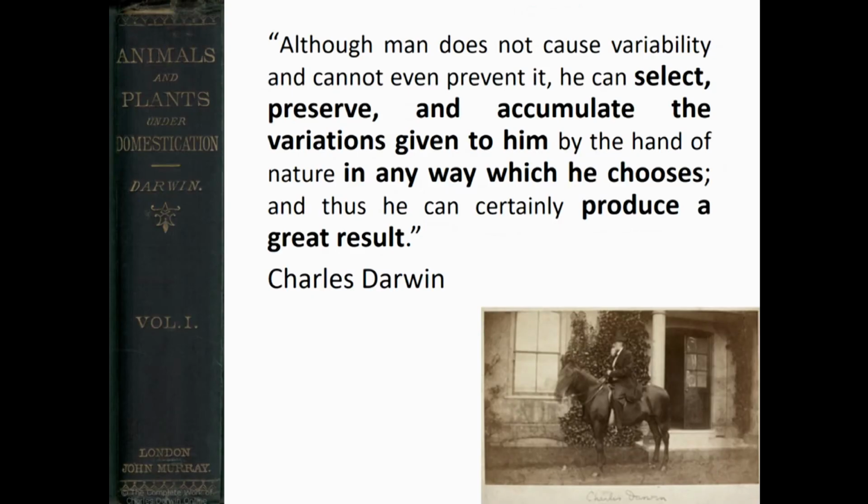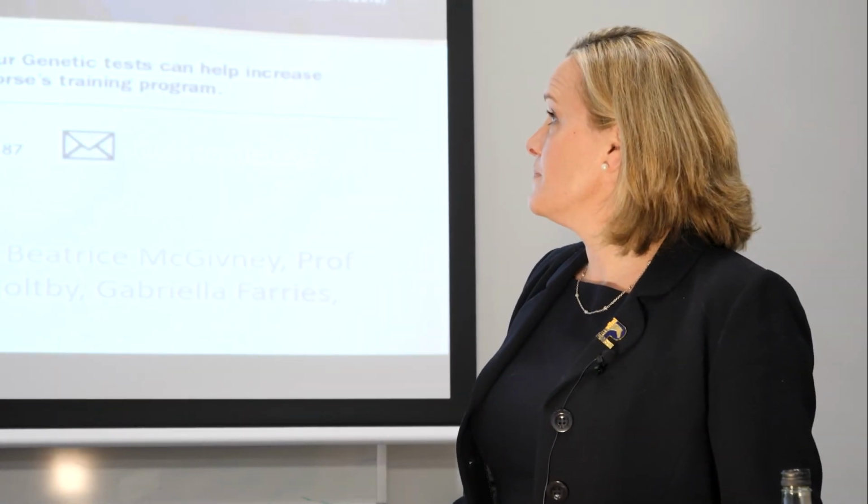I'll leave it to the great Charles Darwin to have the last say. He wrote in his epic Annals of Animals and Plants Under Domestication that although man doesn't cause variability and cannot even prevent it, he can select, preserve and accumulate the variations given to him in any way he chooses and can certainly produce a great result. So using genetics, really what we're trying to do is to identify the natural genetic variation that is there to assist in our choices. Thank you very much.